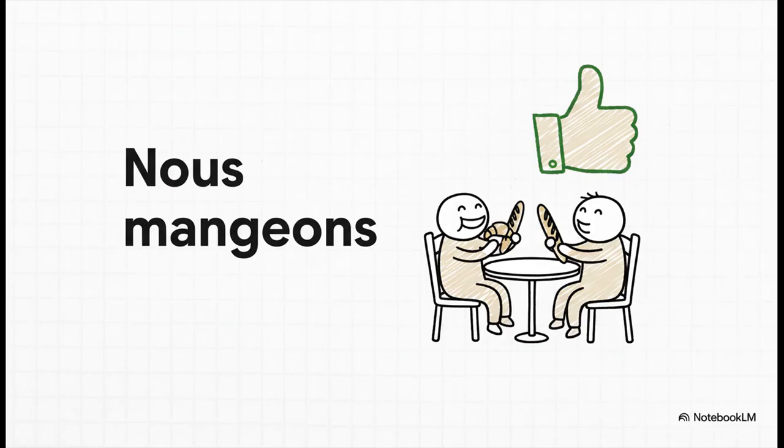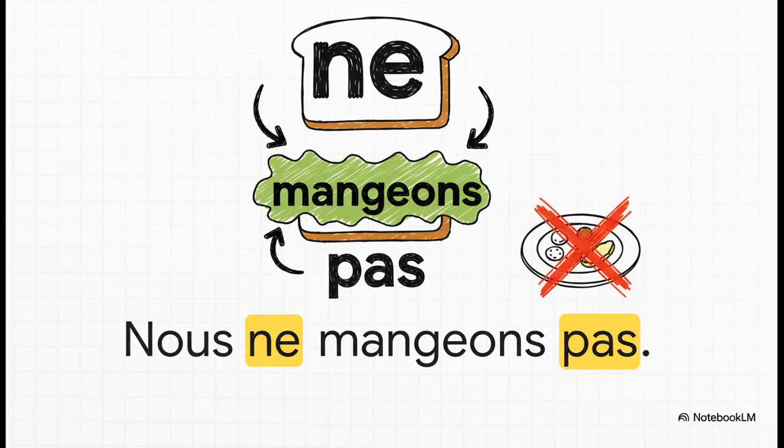So let's start with a sentence we already know how to say. Nous mangeons. We eat. Simple, positive. Now, to make it negative, we just build our sandwich. We put ne before mangeons and pas after it. Nous ne mangeons pas. We do not eat. It's that simple, and it works every single time.